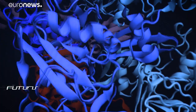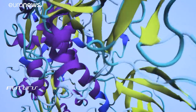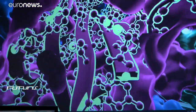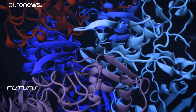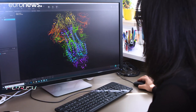Scientists at this laboratory are using massive computational power against the pandemic. They say the enemy they are fighting is unlike any other. Compared to other viruses that we've worked on, for instance the Zika virus, the coronavirus has a far greater complexity. It's composed of many more proteins that have very different biological roles. The team are trying to identify molecules that can block the progression of the virus inside the human body.